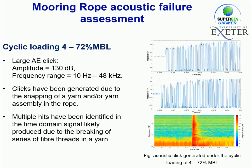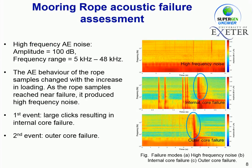At the lower range initially, then we're going up to 72% minimum breaking load, and we can see an increase in the amplitude, also a change in the frequency, and the signals become a bit more obvious as well. So higher damage occurs to the component, as you would expect, and again we're using this in the assessment and counting these.